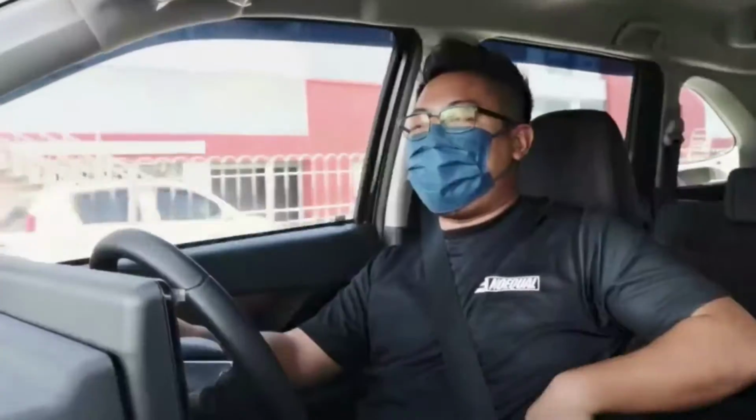Another thing that I like about the car is this driving position. The seat in this Alza, this front seat, oh my god, very comfortable. The base cushion is very long, so you actually have very good thigh support. Now in terms of support, I also like the side bolstering over here. It hugs me very well into the seat.